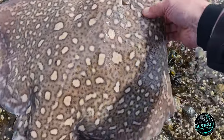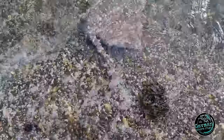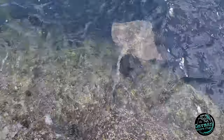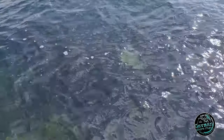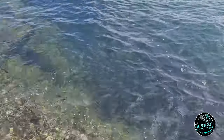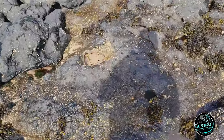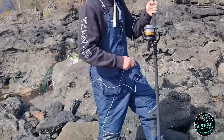Come on in, lassie. Off you go. Go on. Back you go. There she goes. Beautiful. Only a little baby. Next time I'll bring you back, guys, hopefully we'll have the big common skate. Hey, Harry. That's what we're hoping for.